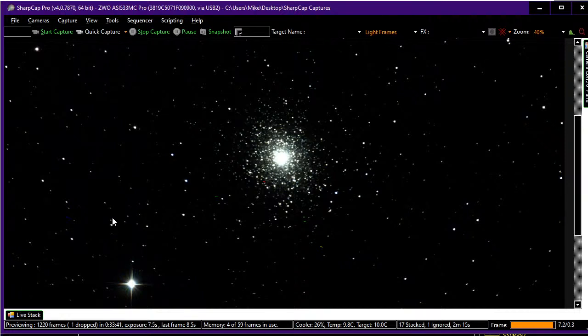Nice bright globular cluster. Let's see what Wikipedia has to say about it. We're not going to see a whole lot more exciting about it. Five. The picture isn't going to get a whole lot more exciting than that. It's just a really nice glob. Binoculars.